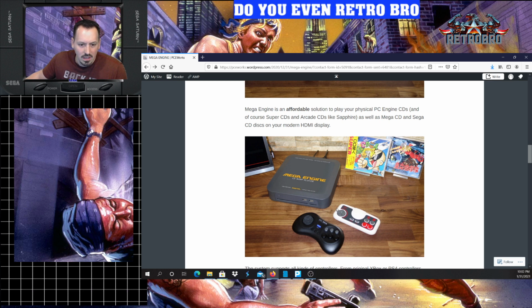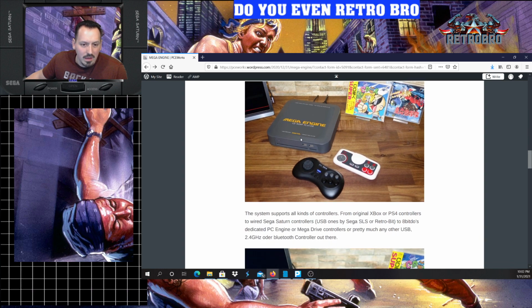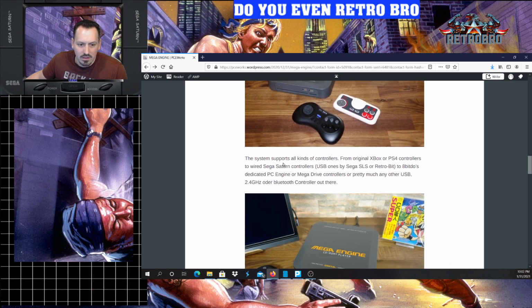The controllers, those look like cheap controllers. Does look like it's using some USB ports here. I think they do mention that it is compatible with most. Yeah, here we go. The system supports all kinds of controllers, from original Xbox or PS4 controllers to wired Sega Saturn controllers. I don't know why they would put Sega Saturn. Well, I guess because of Mega Drive. So okay, to 8-bit duos, 2.4 gigahertz. So it will obviously, like most clone consoles these days, support multiple types of controllers.